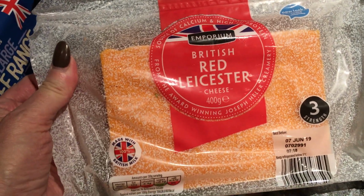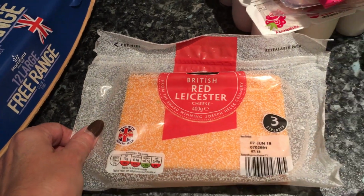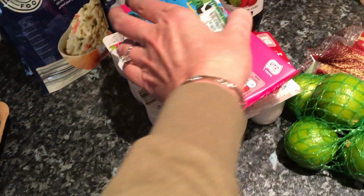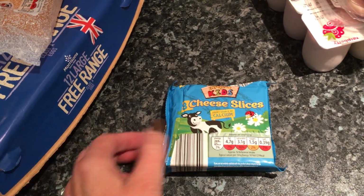I got a big thing of red Leicester cheese. That's very cheap, so I'm going to divide that up and freeze it. I think that was £1.79 for a big slab of cheese, so that's good. Never had this cheese before, but I guess it's like the Dairylea. I think that was 69p, so might have that. Not sure when, but I will.